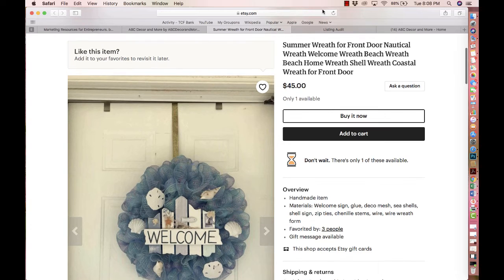Now, I did notice that you had summer wreath, and then you also had nautical wreath and beach wreath. I think this is more of a beach wreath only because of the elements on it, like the seashells and the fish. I'm not sure if it's a summer wreath. I mean, I could be wrong. You're the expert in this niche. I would just stick with the nautical wreath and beach wreath because that's more specific to what you're selling. However, you are the expert, so if you feel like it is a summer wreath, keep that.